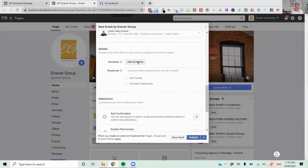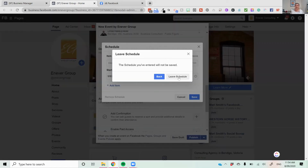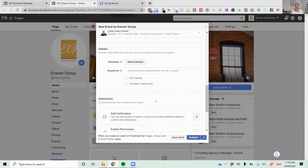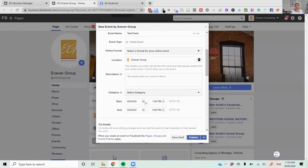We can add a schedule. So if an event is going to happen more than once, if it's a regular series, you can add a schedule and you can set a start date. Once again, once you start a schedule, you can't stop a schedule. And we're going to leave the schedule from here. Otherwise, you can just add your start dates and time for your event over here.